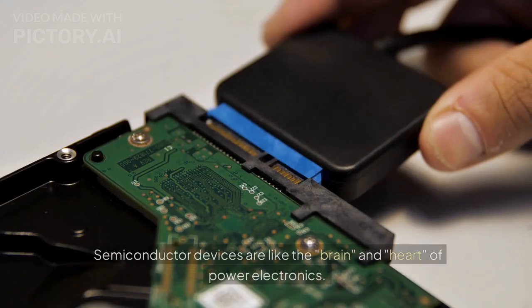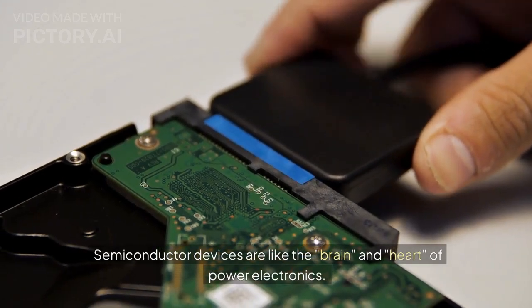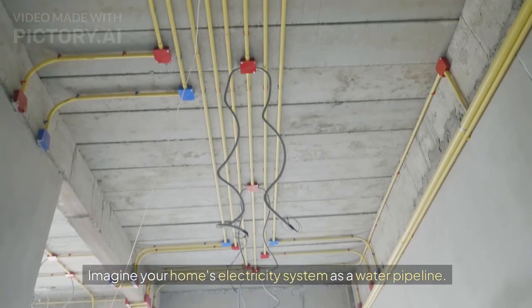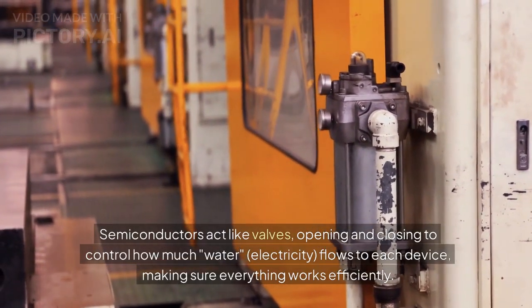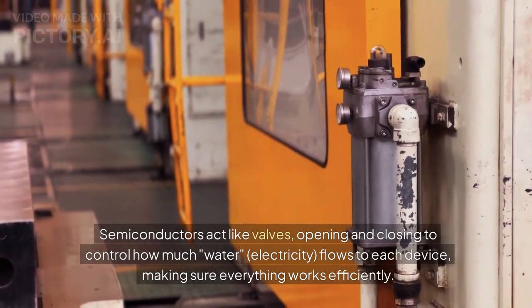2.1 Introduction. Semiconductor devices are like the brain and heart of power electronics. They help control and manage the flow of electricity in electronic systems. Imagine your home's electricity system as a water pipeline. Semiconductors act like valves, opening and closing to control how much water, electricity, flows to each device, making sure everything works efficiently.